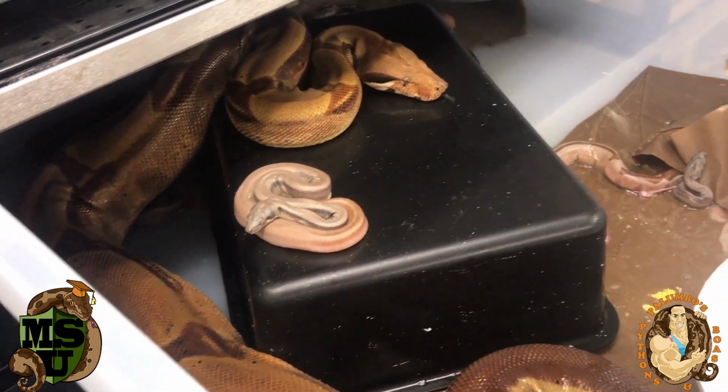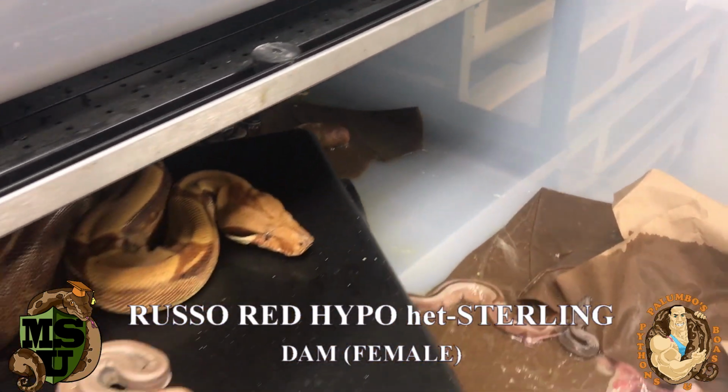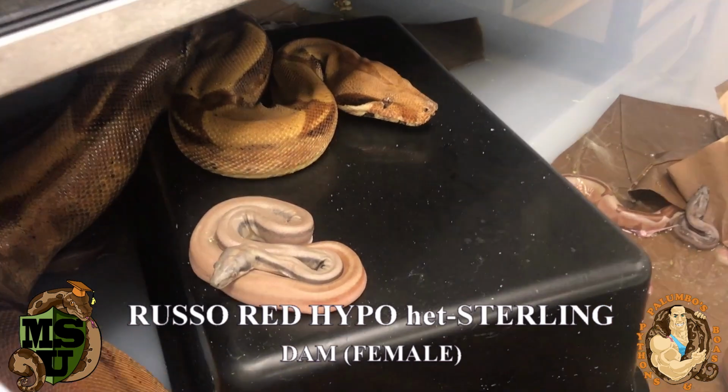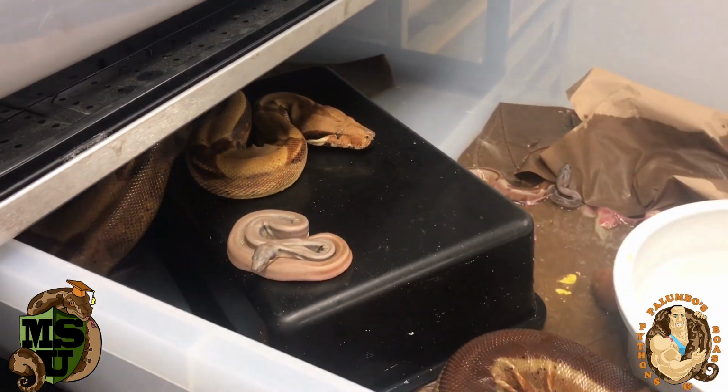We actually have a name. Her name is Dominique. She's a big snake. She's actually a Russo Red Pastel. That's Vin Russo's line of Russo Red, and she's het-Sterling. This female came from Vin Russo, actually. I bought her about 3 years ago. I bought her 30 years ago as well as the male from him, and we got babies. So guys, stay tuned. Let's see what we got.